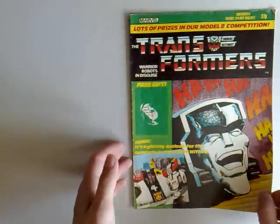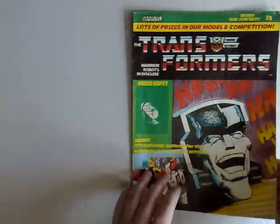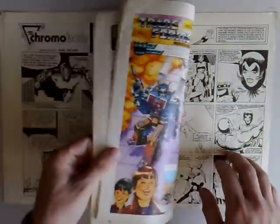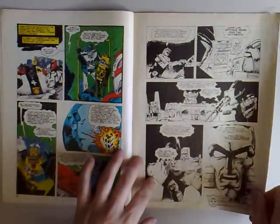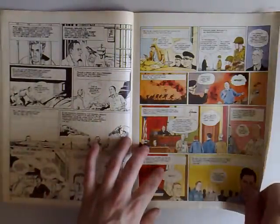What have we done this issue? Oh no, this is the path, but I don't know which one this is. Which one was this? Sorry, I've got this wrong. This was the final part of The Enemy Within, actually. I got that wrong. I thought it was only a 4-parter. It must have been a 5-parter. So there we go. I put it in the wrong place.